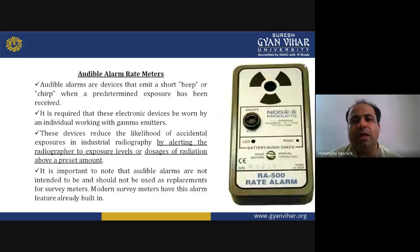Now audible alarm rate meters. This is also a very important topic. As you can see in the diagram, there are some alarms being used. Audible alarms are devices that emit a short beep or a chirp, like birds chirping, when a predetermined exposure has been received. This is a very important instrument.